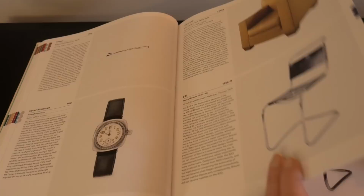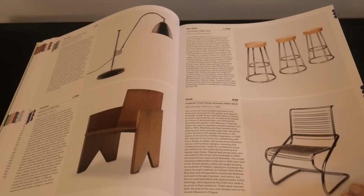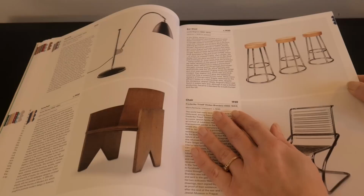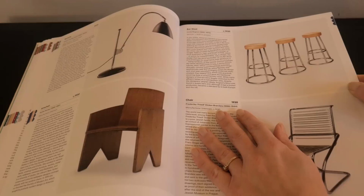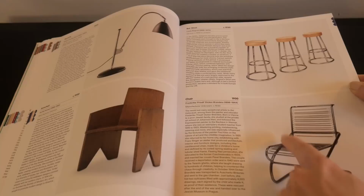Okay, the bar stool, 1930. In the 1930s, designers became preoccupied with rationalization and standardization, and these concepts were brought to life in the form of storage systems and furniture designs that used new materials and technologies, thereby defining the interior spaces in which they were housed. This one just says chair, 1930. Not sure why. Looks like all little springs as the seat in the back.